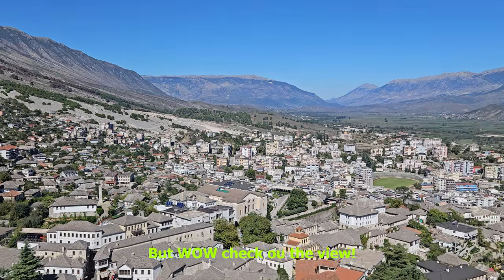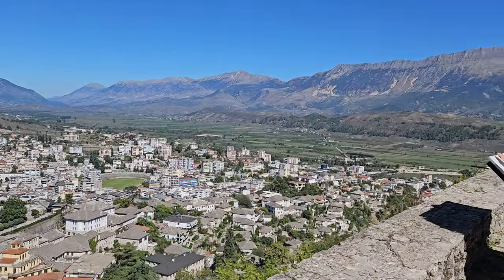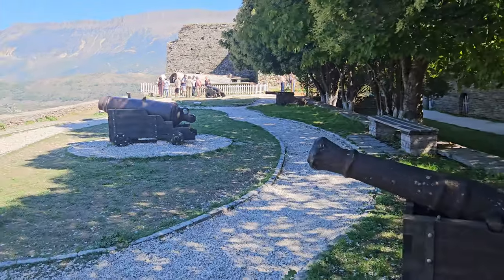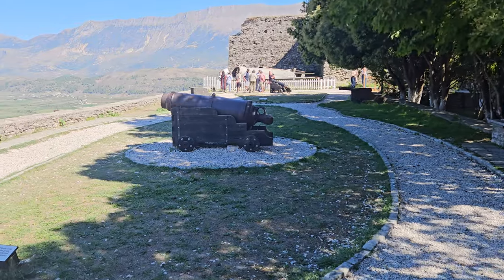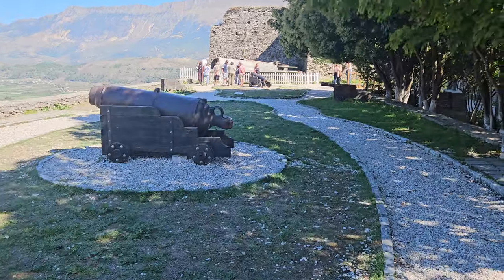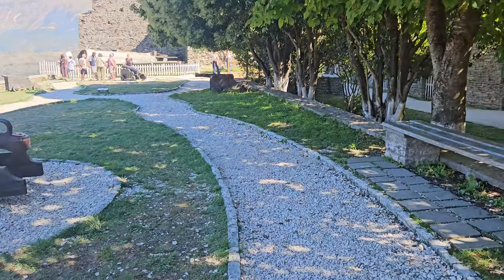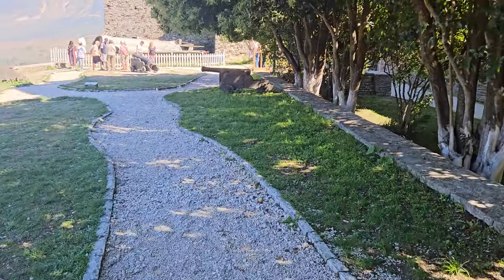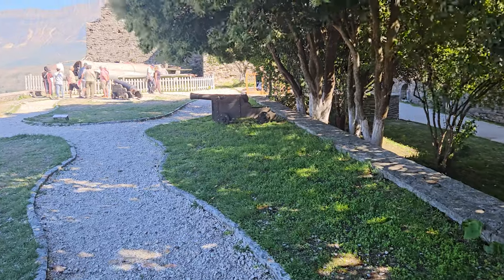Immediately inside the entry to the castle, there's a museum display of old tanks and old artillery. There's no video of that because there's a no photography sign just as you come in. But it's pretty awesome, some artillery from over the wide range of years that this castle's been in operation, well worth looking at.